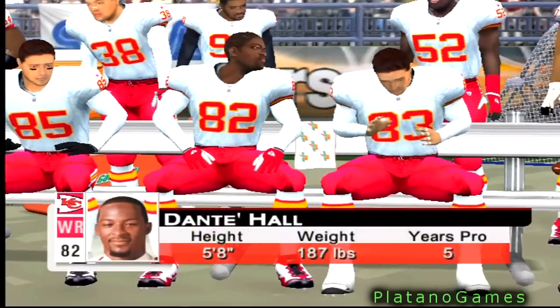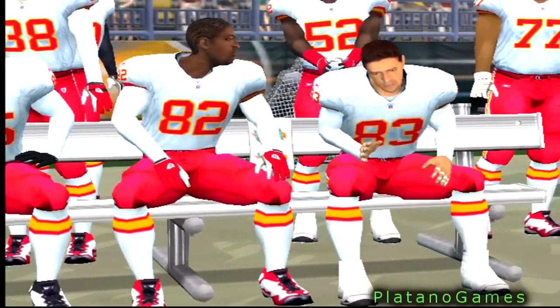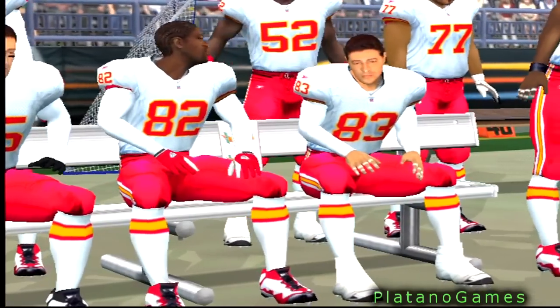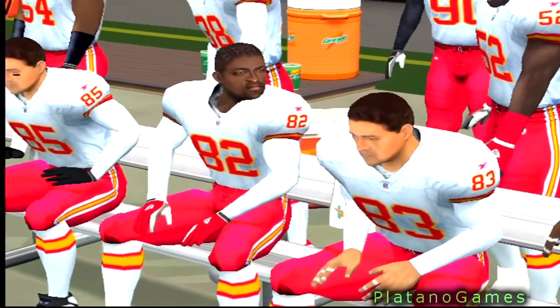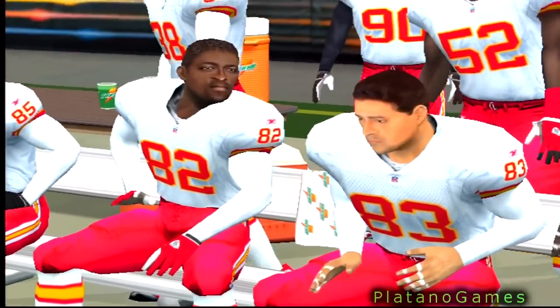On the other side of the ball, we've got another top performer. Dante Hall is a superb player. His versatility is what strikes me. He understands the game of football and knows how to make the most of his physical abilities in every situation. Okay, Peter, we'll see how they do once the game begins, but first, the toss of the coin.